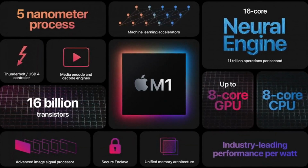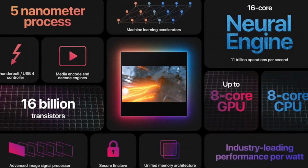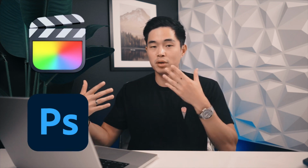The M1 chip, you guys, this chip is so fast. And I'd say most of you watching this probably won't need this type of speed. I'll even say I definitely do not need this type of speed in my computer. I have a Mac Mini. I also have a MacBook Air with the M1 chip, or I guess both of them have the M1 chip. And those computers are completely fine for what I do. I do video editing, I do Photoshop, stuff like that.